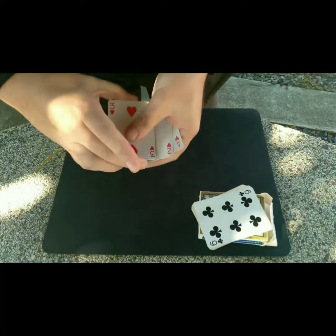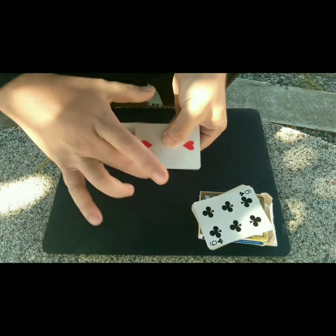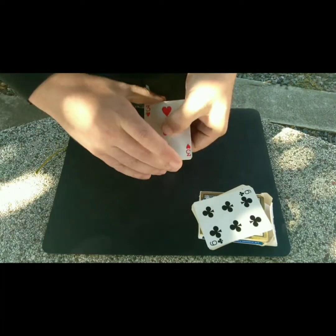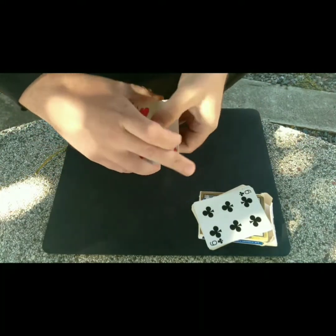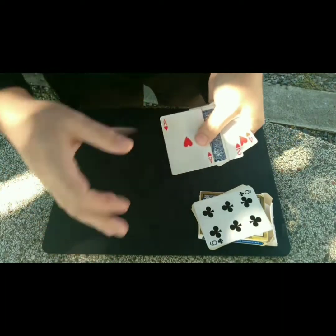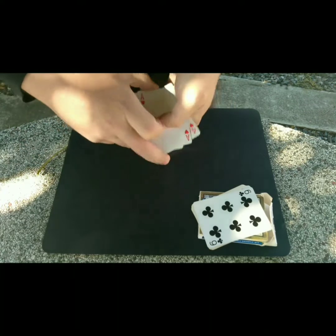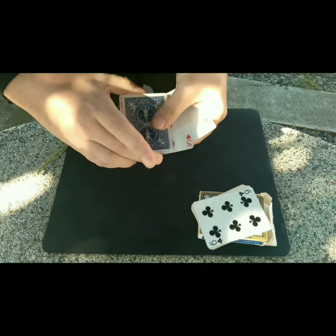We'll mix up the cards just a little bit, and then if we turn it this way, the ace turns face down. If we turn it a second time, the 2 turns face down. You know what's going to happen if we turn it the third time? The 3 turns face down. Okay, now I know what you're thinking. If we don't turn it, what happens? Then nothing turns face down. But if we turn it a 4th time, then the 4 turns face down.